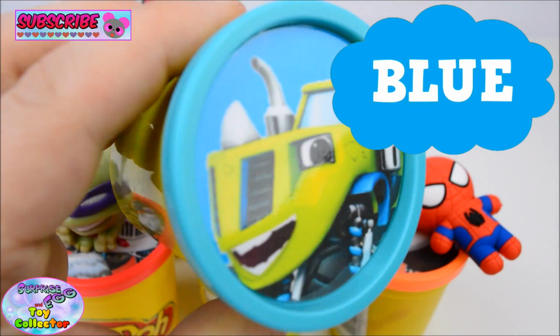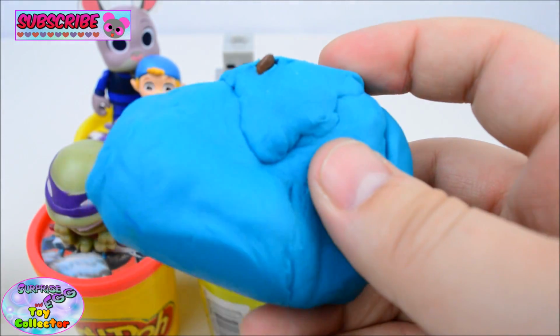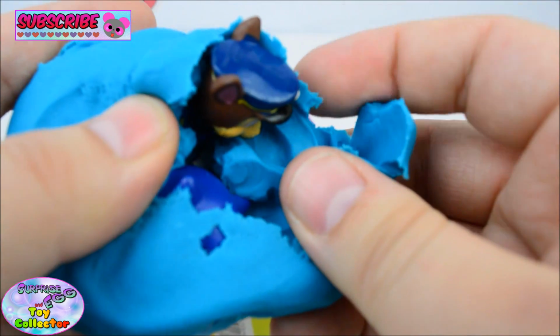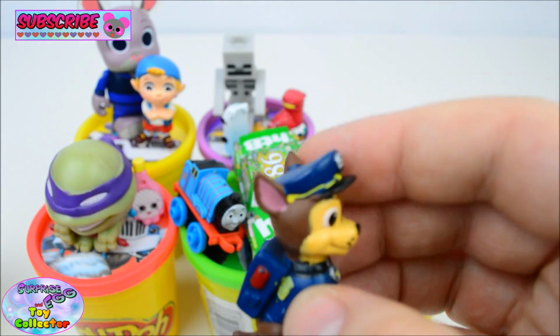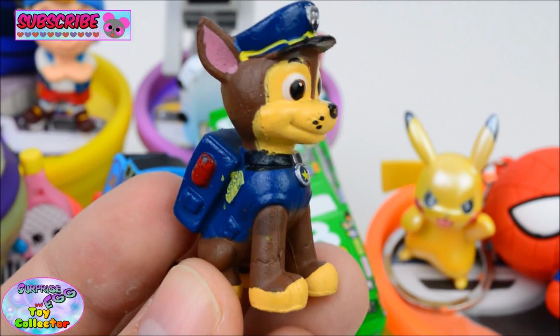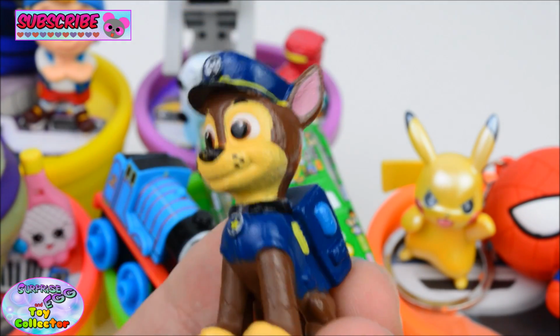Blue. Okay, what's in here? Ooh, I wonder what this could be. Oh, do we know who it is? Our first surprise? We've got Chase from the Nick Jr. show Paw Patrol.